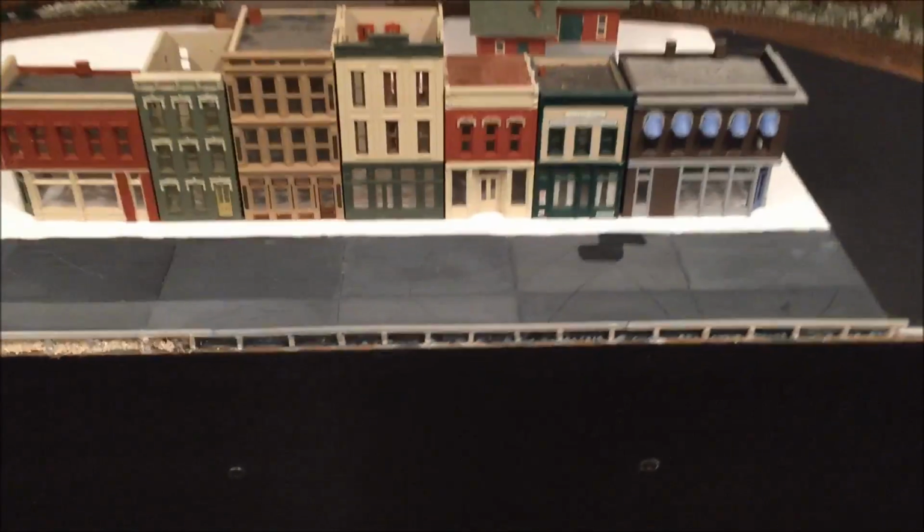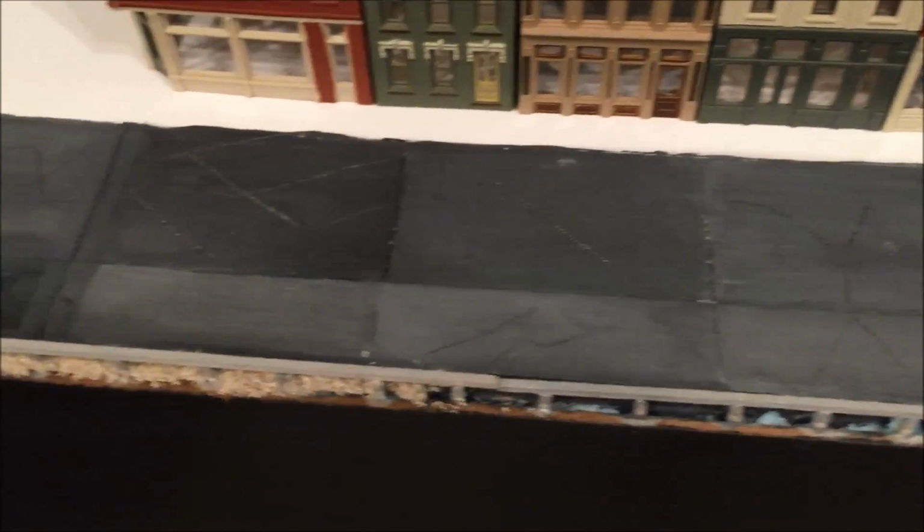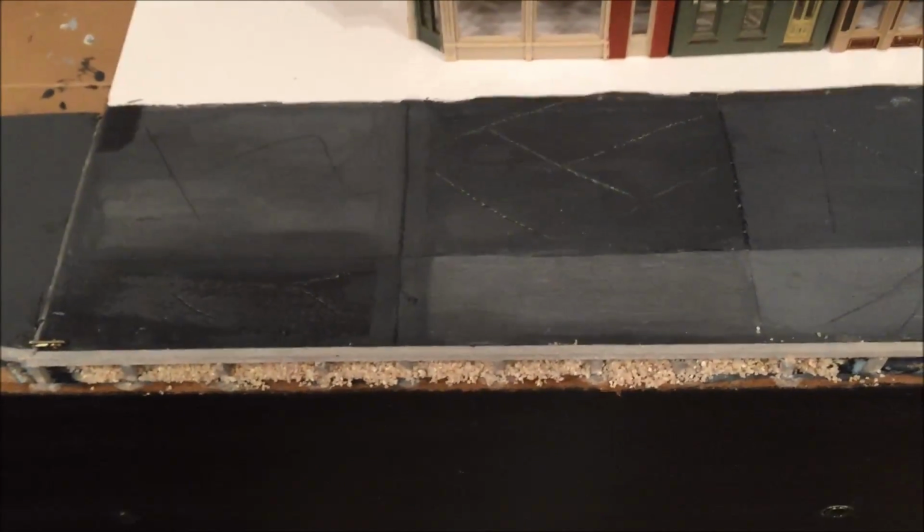So the first thing is the street over here. It's almost finished. I still have to stripe it, and then on the far side in front of the buildings I have to put in some parking spaces. So I may have gotten a bit overzealous with the cracks in the pavement. But you know, we can deal with that later if need be.